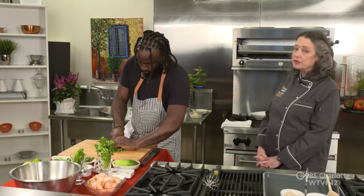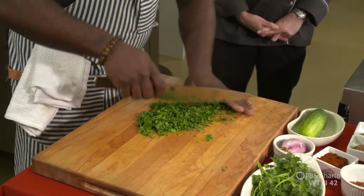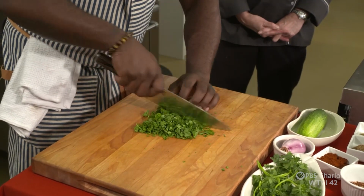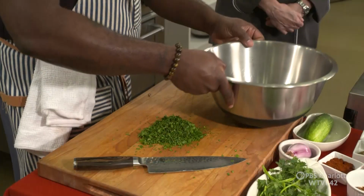You said this is a North African dish. Yes. And it's a lot like the chimichurri sauce that you find in the South American. Very similar. It's just different ingredients. And of course, like I said, the origins are a little bit different. Like I said, you have different regions that are spread across. In goes our bowl.